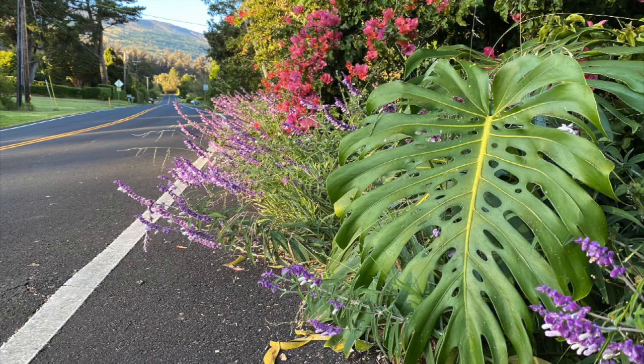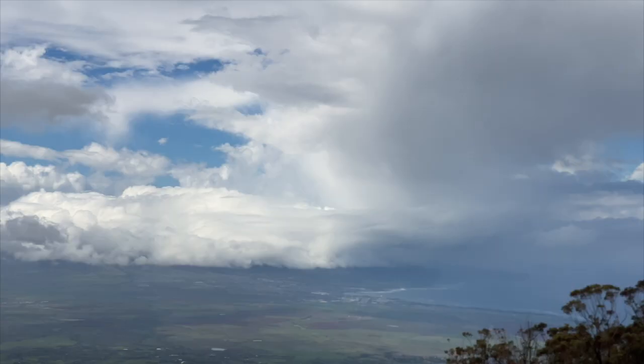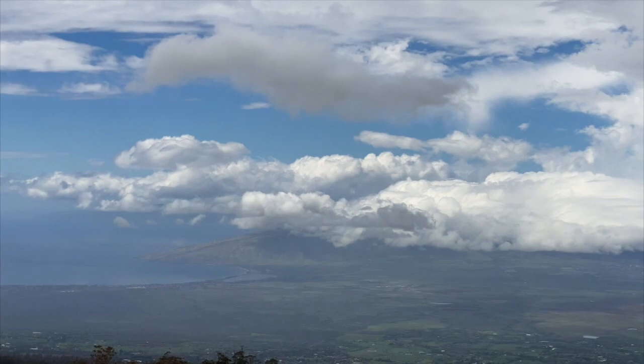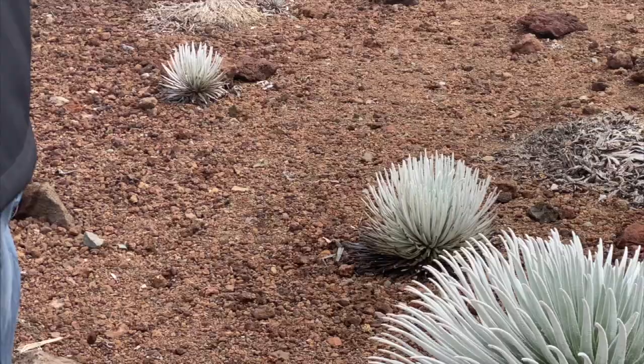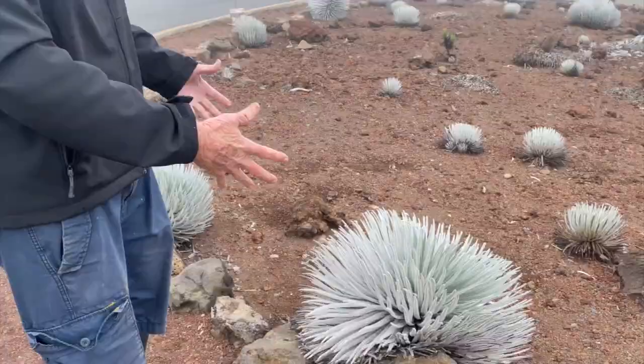Now let's go up country to a Silverswords painting party at Frank Shaner's studio in Kula, Maui. Before the class, Frank and I headed up to the summit of Haleakalā to see if we could see the Silverswords. This is the original silver right here.